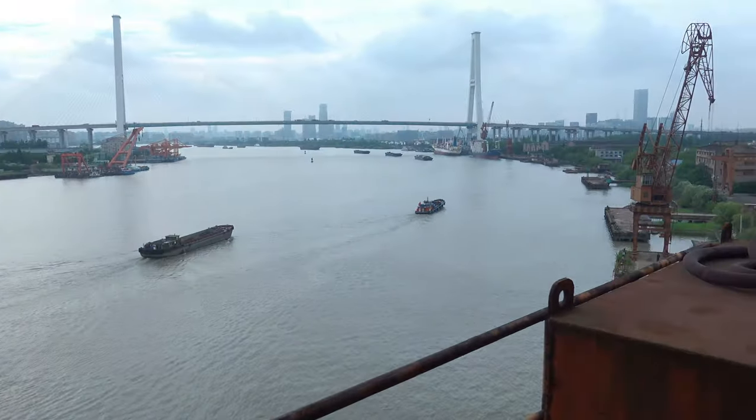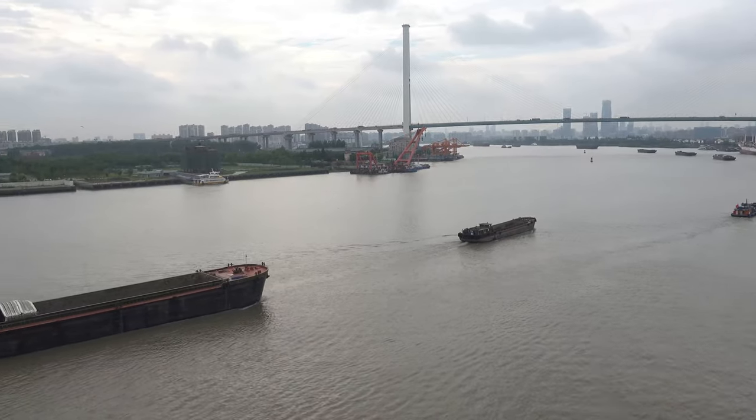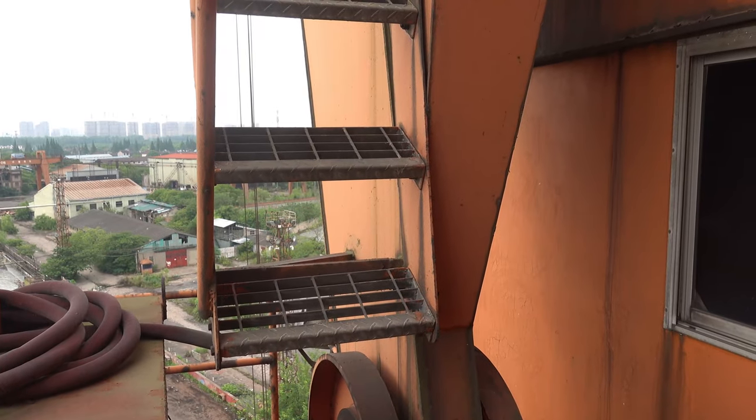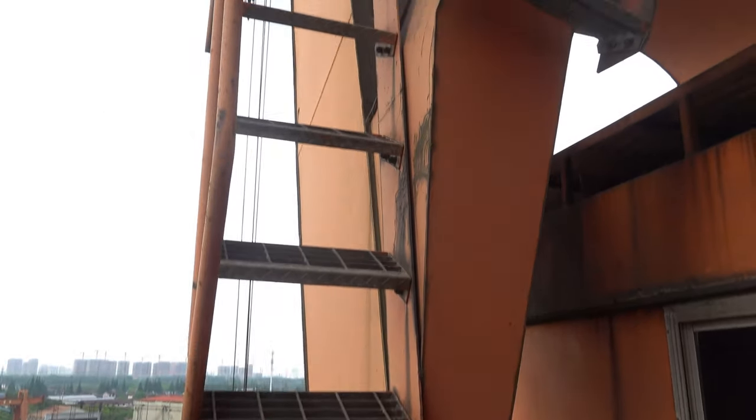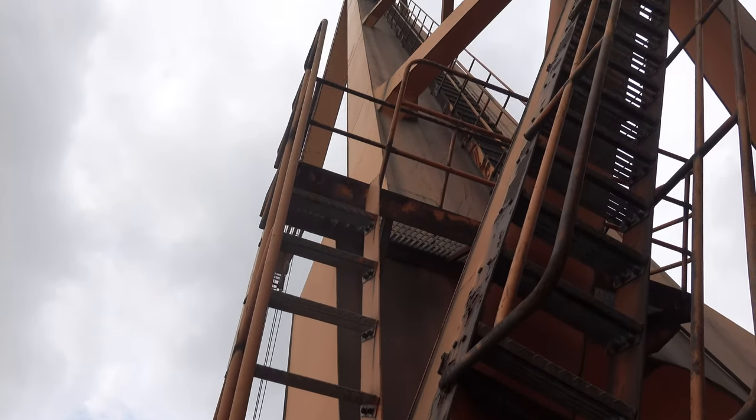It's pretty unlikely that the security here are gonna catch me. But what does worry me is that because we're right next to the river, the river police go past quite regularly, and I hope they don't spot me. Let's go out and see what we can see outside. It's a very long way up. I'm not sure I want to climb that one.